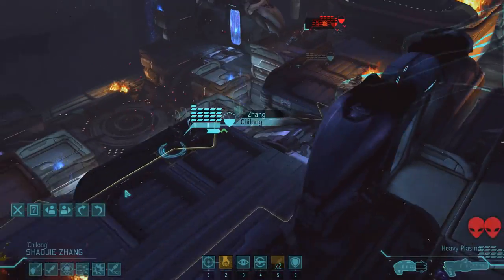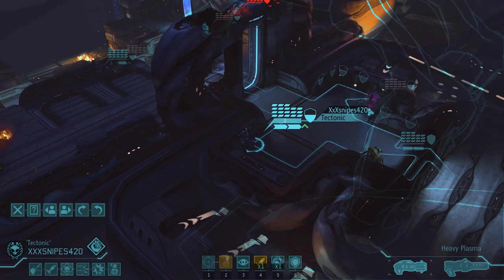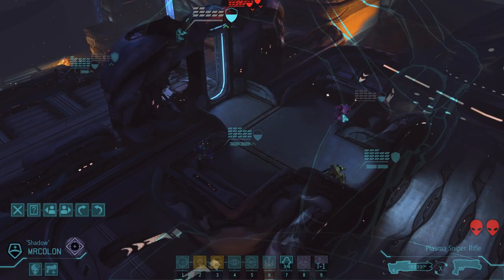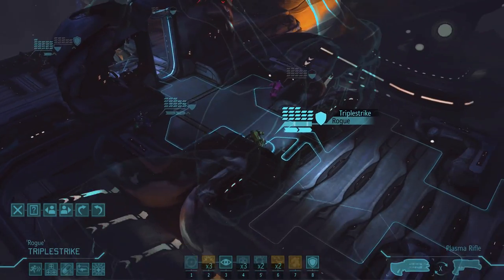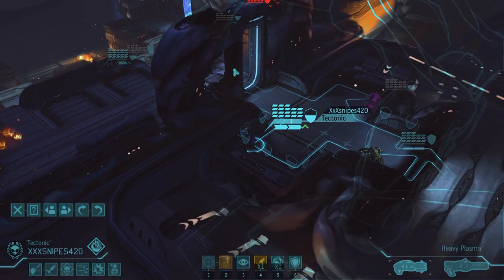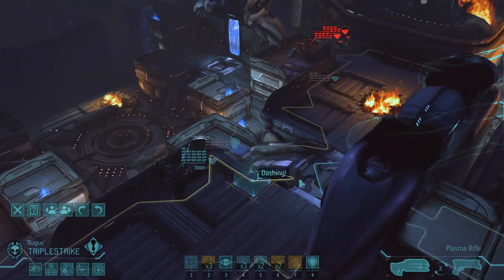Probably actually could have cloaked to get a crit, but that's only really worth it. Okay, I have a suppression I can lay down on both of them. Smoke grenade would also be helpful here. Mr. Cullen doesn't actually have the upgrade which allows him to. And the only person with a smoke grenade happens to be the one that can't use it. Oh boy. Okay, we're gonna have to accept the fact right now that they can get a shot.